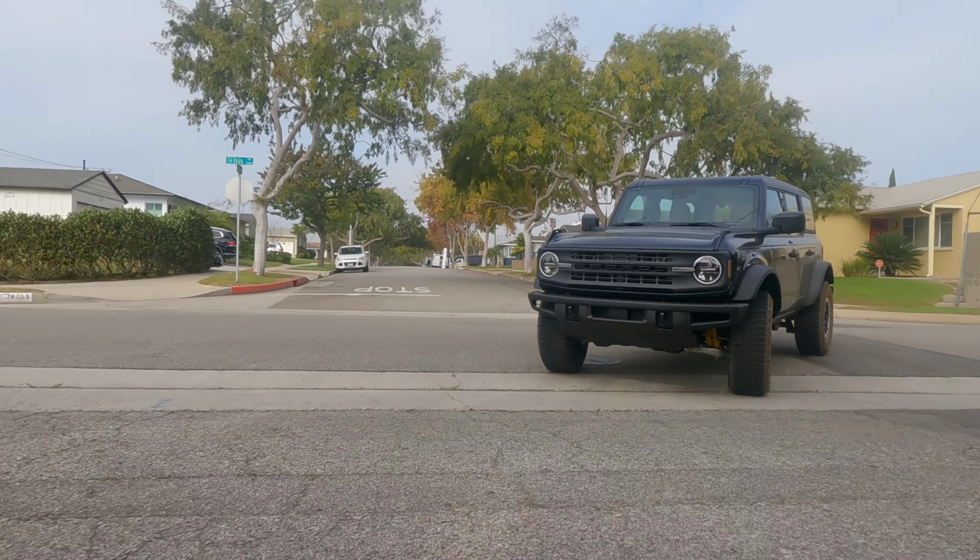So it's a really great combination, and I love the suspension. And the last thing that I want to talk about is fuel economy.